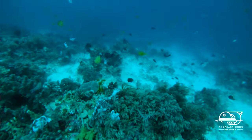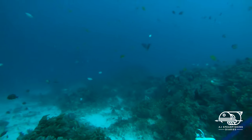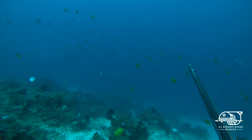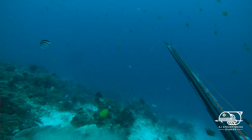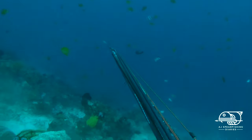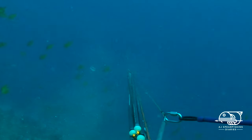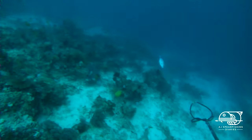Took another dive still on that same spot. Moments later, finally saw the school of bluefin trevallies, but they are out of range. I did some grunting and scratching to attract their attention. And that's a good shot on this curious one.